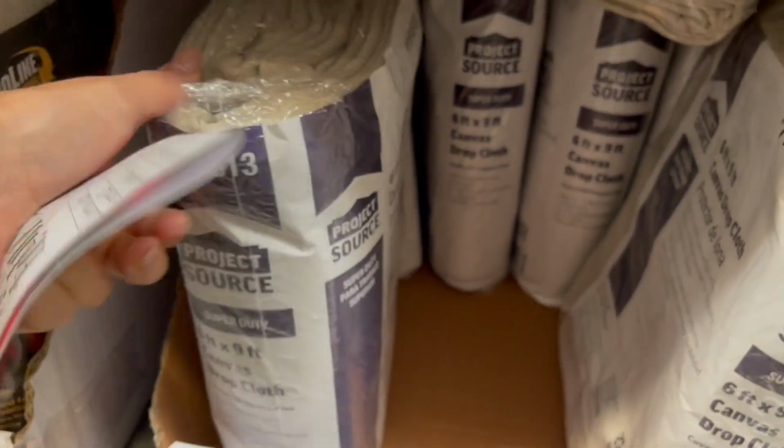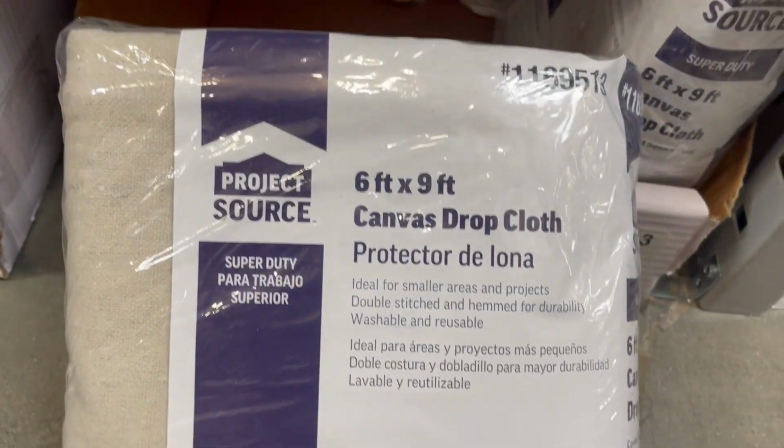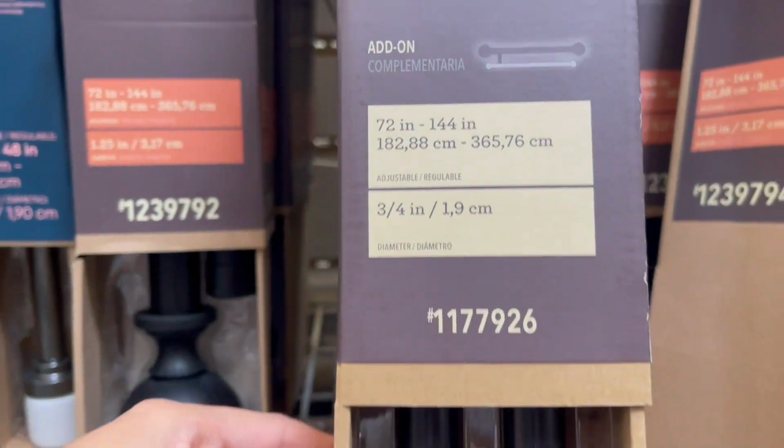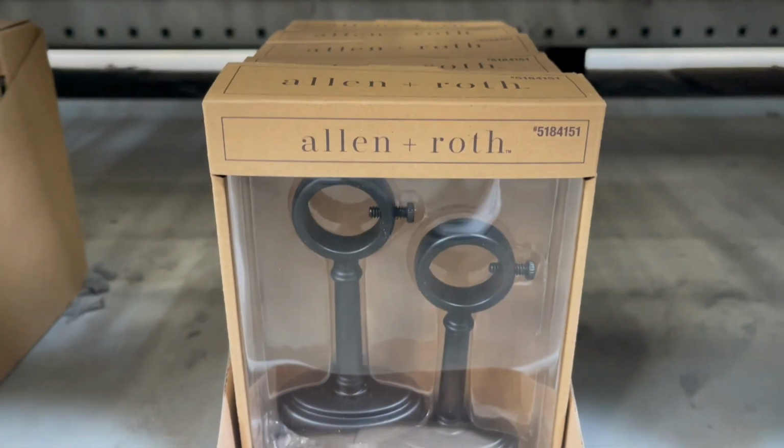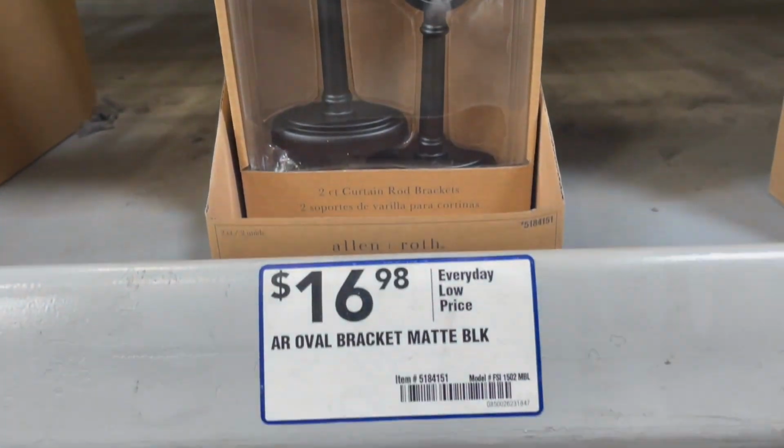And you guys know me, I always try to do things on a budget, but sometimes I have to spend a little more than I want. But anyway, I bought 2 of these. I also bought a curtain rod and then also some brackets because I want the curtains to hang down, or the curtain rod to hang down.